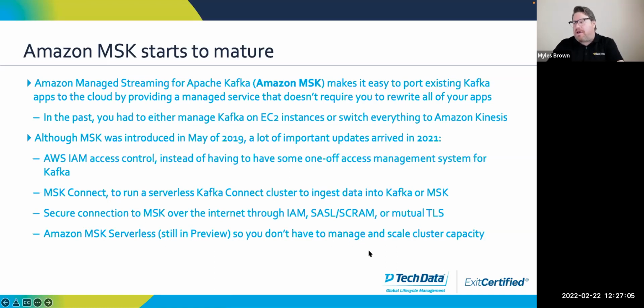So you don't even have to think about the cluster capacity. The big idea of this as a managed service is I don't have to manage the individual machines on which they're installing Kafka, dealing with the operating system and updating Linux and all that stuff. But you still have to think about how many nodes do I need, and what if my data needs change, I've got to change those. Well, MSK Serverless just says, hey, don't even worry your pretty little head about it. We'll take care of how many nodes there are, when to grow, when to shrink, all that stuff. That's still in preview, but you should be able to join that preview. This was probably announced in November at re:Invent, or maybe December.